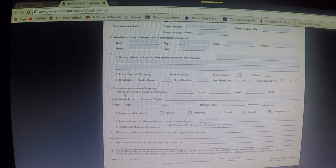Okay, dimensions and capacity of the magazine, capacity in pounds or number of detonators. I listed 50 pounds because that's what the weight limit is according to the ATF book, 50 pounds of pyro weight. My height was 2 foot, my length was 4 foot, and my width was 2 foot.